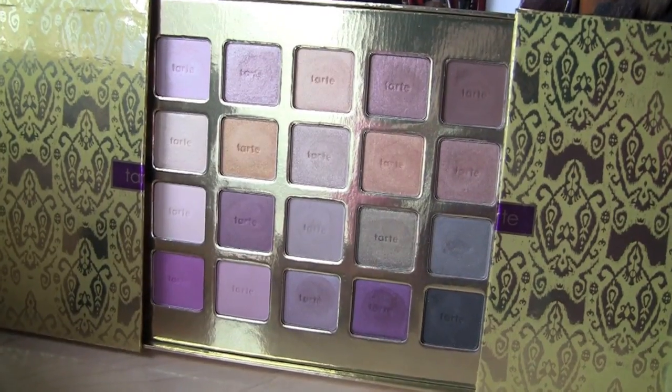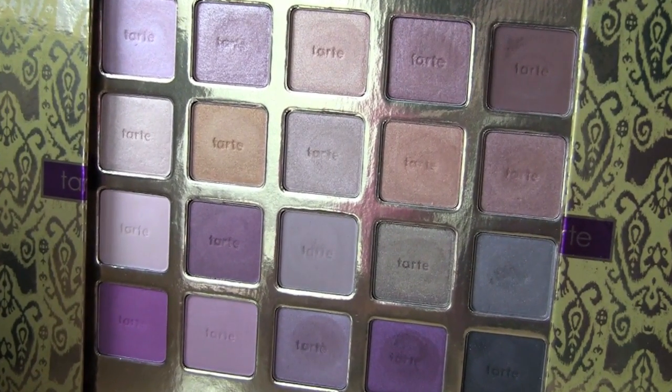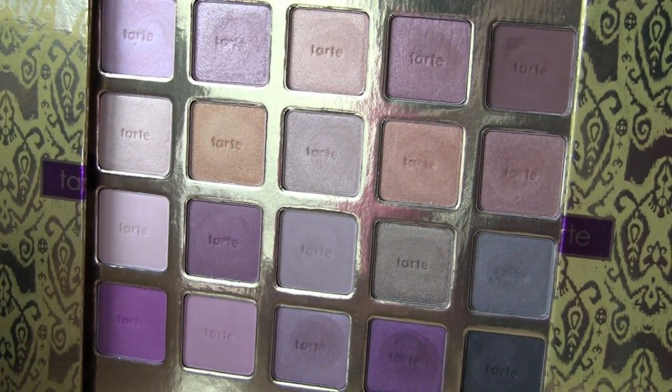I'm sorry if I'm blinding you, but this is the eyeshadow palette, and that just pulls apart. It leaves you with 5, 10, 15, 20 eyeshadows here. In the other one, you're getting 6 quads, which would be 24. Look at me doing math. So you're getting a little more in the other palette.